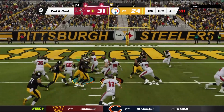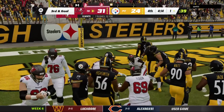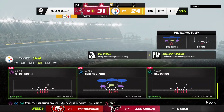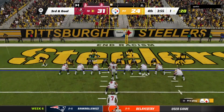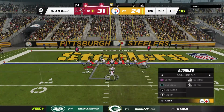White. Give him right around 4 on the carry. We'll see if they want to keep pounding here on 3rd and goal. His path became similar to almost running a stretch play, didn't it? Trying to find a crease, anywhere to put his foot in the ground and cut back. It just never materialized.